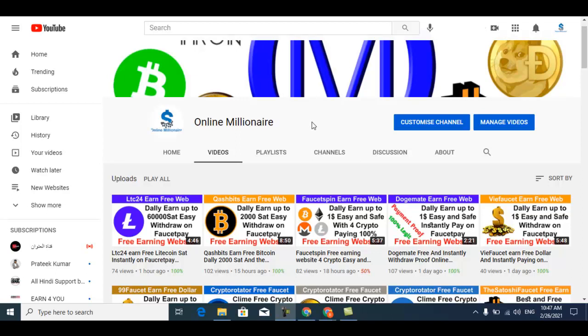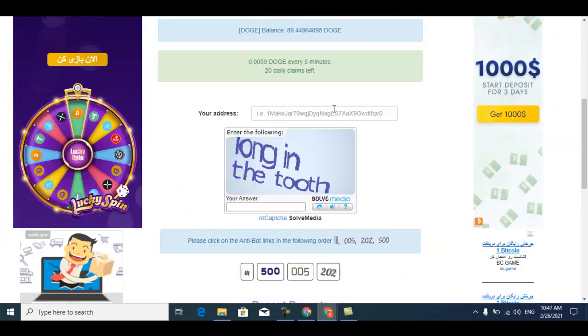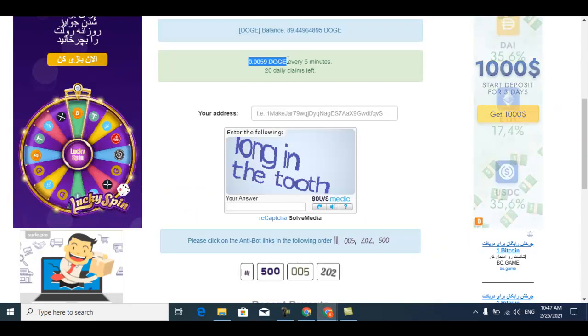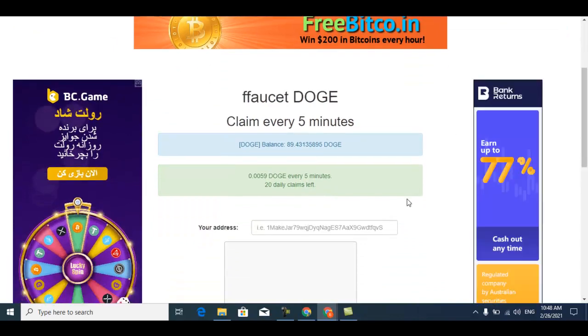Today I'm going to share with you one of the best faucet websites. You can claim your faucet every 5 minutes and it instantly pays you in FaucetPay. This is the website I share with you. It pays this much Dogecoin every 5 minutes, with 20 claims per day. This website is very easy, just solving a captcha.